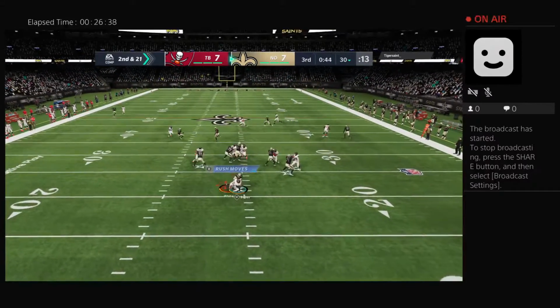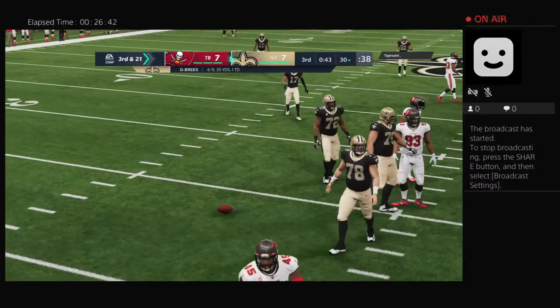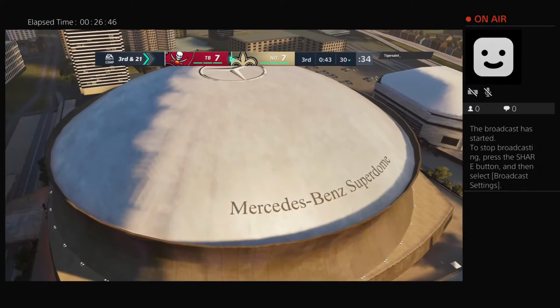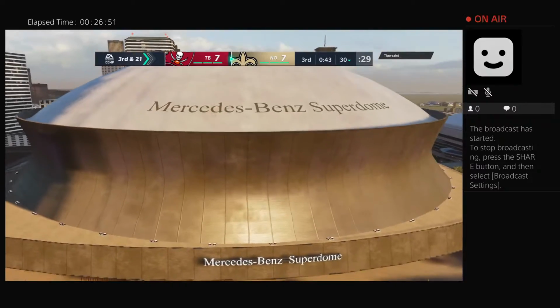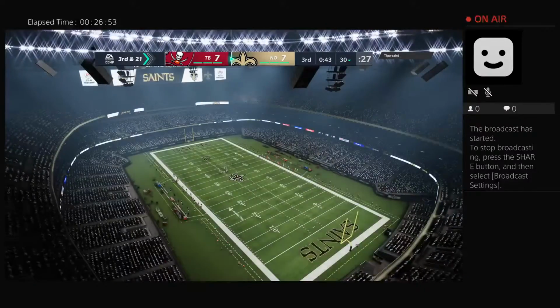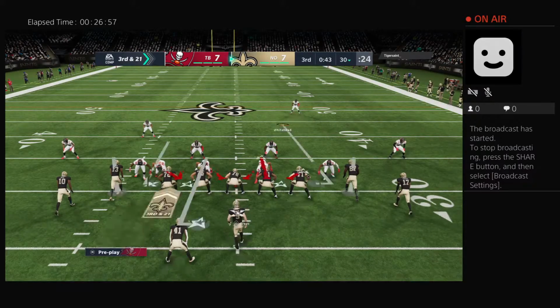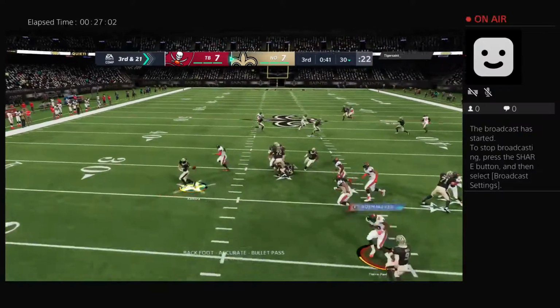From the gun, it's Breeze. And he'll be hit as he releases it, and that'll fall incomplete. Well, as we get ready for 3rd down, let's go back and recap here. The sack on the first play of this drive, that threw a wrench in what they were trying to accomplish because they were compelled to throw the ball on 2nd down. A running play was not in the works. And that incompletion set up another passing down here on 3rd and long.